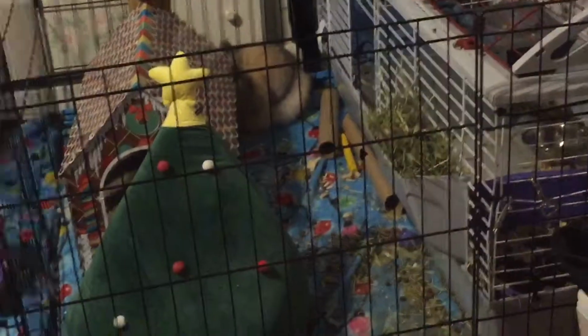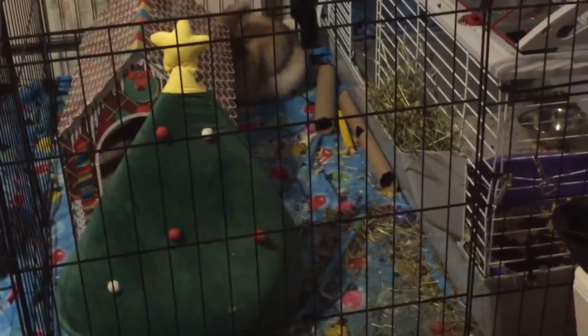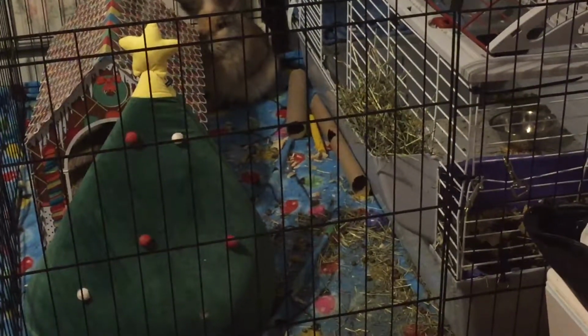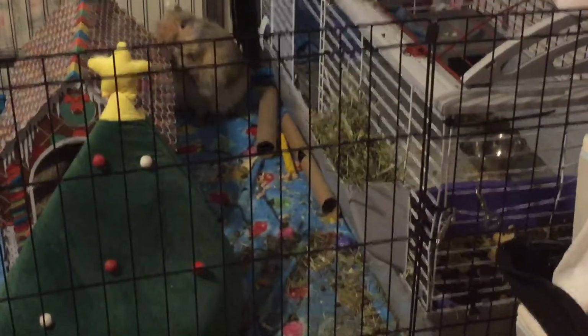Hey guys, it's time to clean this cage. She has made a humongous mess. It is so gross. And it's not like I haven't cleaned it in forever. I cleaned it like maybe 2 days ago, if that. Goodness, it is a mess. So let's clean this cage.